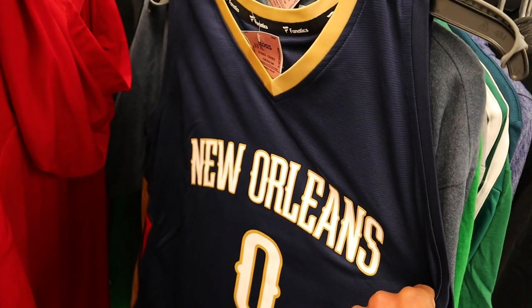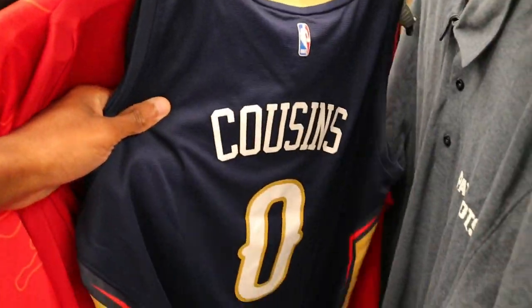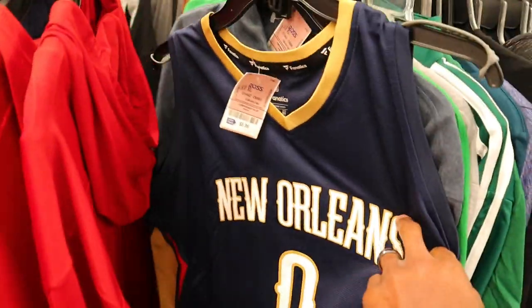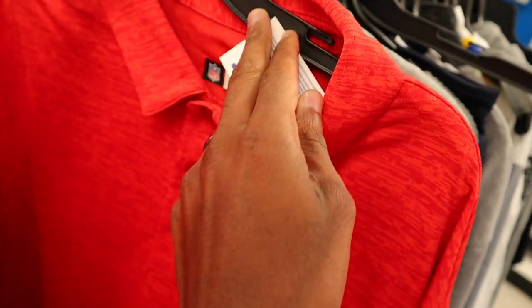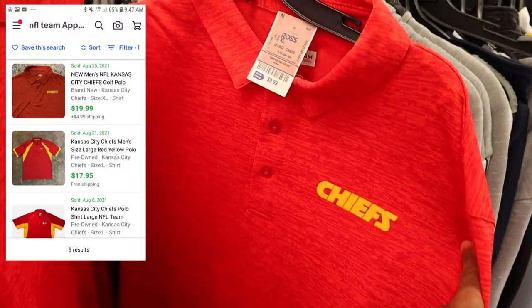Got this Fanatics Boogie Cousins jersey right here at 10 bucks. But you guys know Boogie's bounced all over the place since he left New Orleans. Got this NFL team apparel Kansas City Chiefs polo right here. It is 10 bucks, a men's size XL. And online, looks like you can get about 20 bucks for this right here.